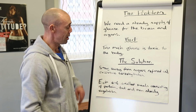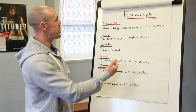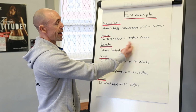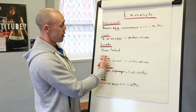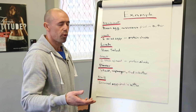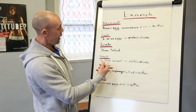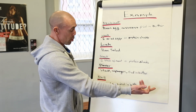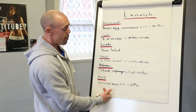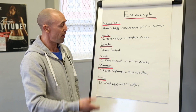And I'll give you an example. This is an example out of my life. Breakfast, bacon, egg, mushrooms, fried in butter. Snack, 2 boiled eggs or a protein shake. Lunch, a ham salad. I always try to eat a certain amount of raw food daily because it saves on your own enzyme supply. Snack, 2 slices of meat or a protein shake. Dinner, steak, asparagus, fried in butter. Scrambled eggs, fried in butter. Really simple stuff. This is just an example of how I live my life.